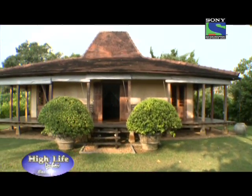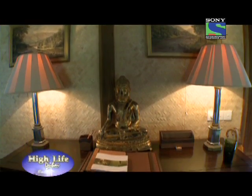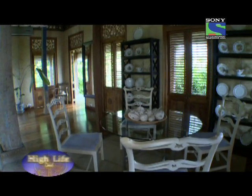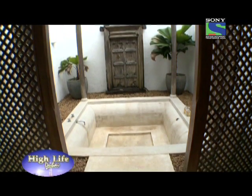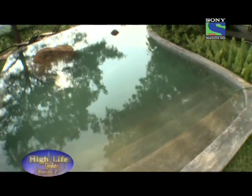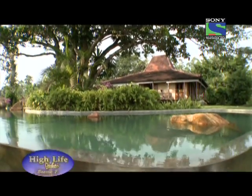Each room is actually given a different name. Our most expansive is Dubu Suite, which is in fact an old Joglo house which I purchased in Java and shipped back to Sri Lanka. It has an incredibly elaborately carved ceiling. It's probably about 180 to 200 years old. And it has two rather exotic outdoor bathrooms, and then it has its own private swimming pool, which is semicircular, wrapping around a very old mango tree.